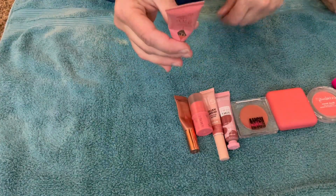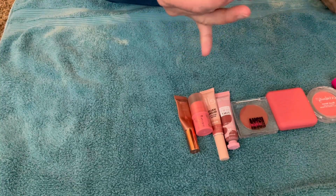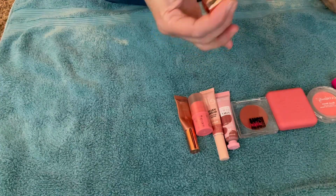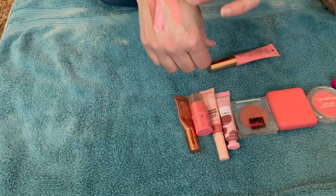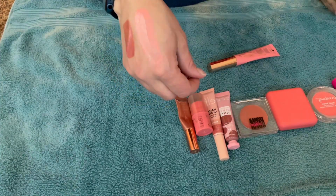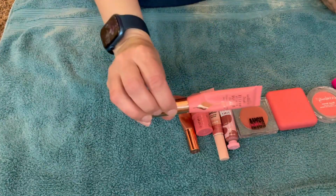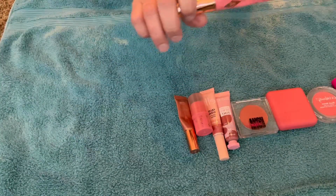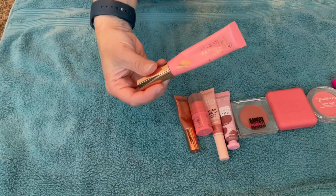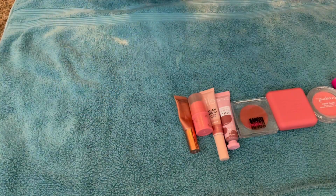The next one is the Charlotte Pillow Talk in Pink Pop. I don't know about this one, you guys. I think it's really honestly the shade. It's really pink. So honestly, I think I'm going to pick up another one in a different shade and pass this on, because I do like the formula, but it's a little too pink for me. I really hate to pass her on, but let's let someone else enjoy it because I'm not reaching for it. And I know it's mainly the shade because I do enjoy the formula. So we're going to pass this one on.